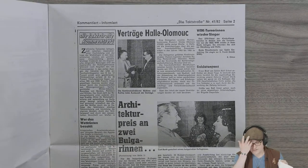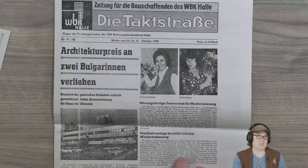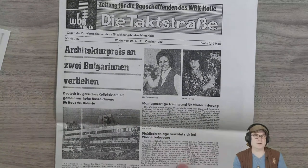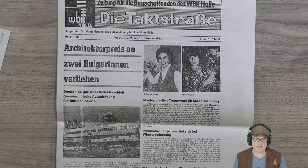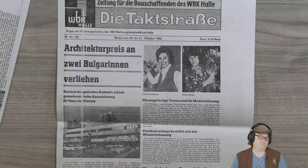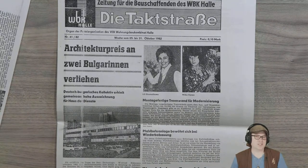This would be one that actually would be fairly easy and straightforward to get a computer-generated translation of, because this font would likely be grabbed pretty easily by optical character recognition, and then it wouldn't take too much to clean it up.